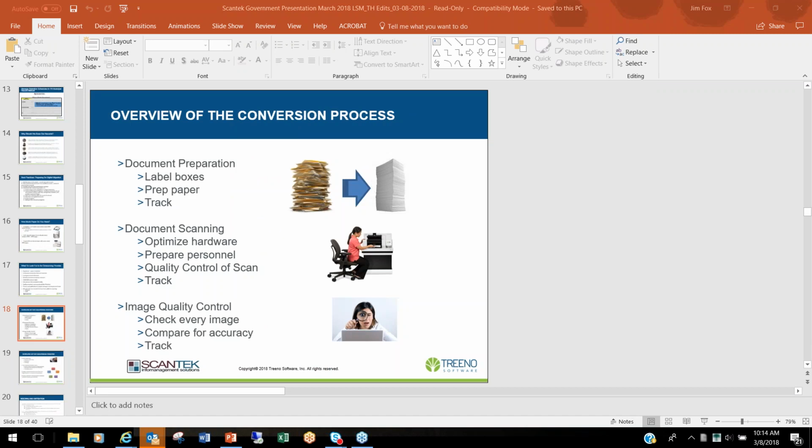So next, we just wanted to share some key components of the conversion or scanning process. And we like to do this, especially for folks who are considering trying to do it themselves, because it illustrates the processes required to do it properly. And I won't belabor this, but quickly, the document preparation phase is the first one. It starts with labeling the boxes, creating an index of the files in the boxes, and then preparing the paper, basically removing physical binding elements like staples, clips, Post-its, binders, repairing torn edges to get them through the scanner.